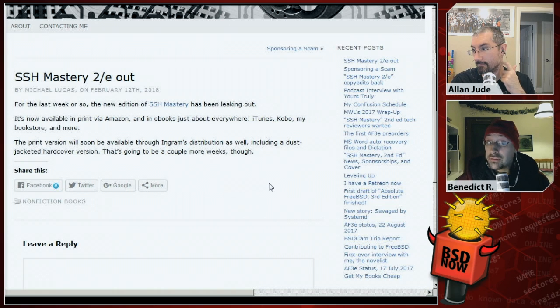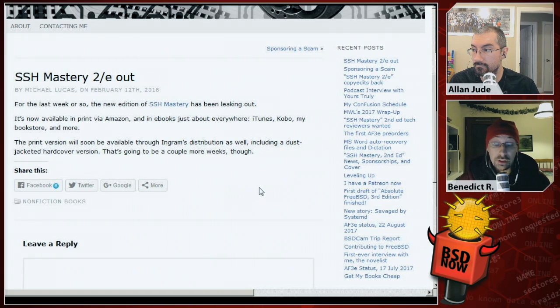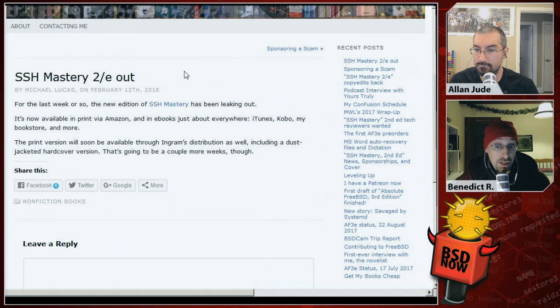And he made a lot of updates, because of course OpenSSH has also not stood still since the last book came out. So there are chapters on certificate authorities, how to manage keys, and also for things like Ansible and other automation software that's piggybacking on SSH functionality. You can limit those SSH keys to only permit certain operations on the other machine. So that's certainly interesting. Yep.